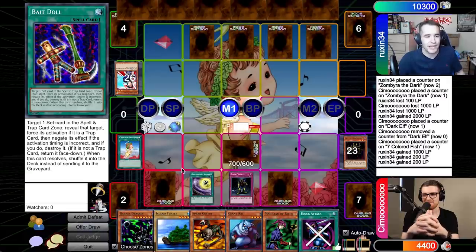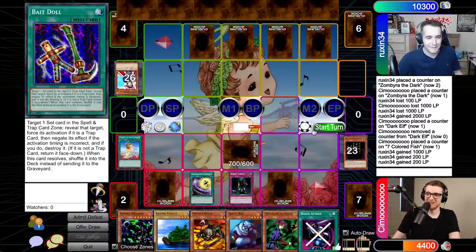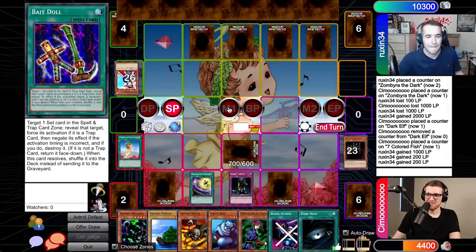There's a lot of things. You got two Cyber Jars. You probably have a third somehow. What are the odds I have a third Cyber Jar? Come on. At this point, 100%. Okay, I'm ending my turn. Go ahead. Just passing, huh? All right, we'll draw. Anything standby? Nothing. No trap, no shoot.